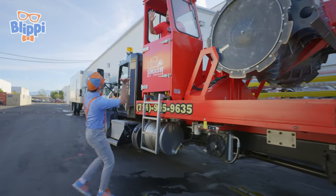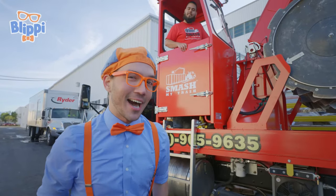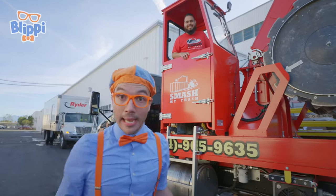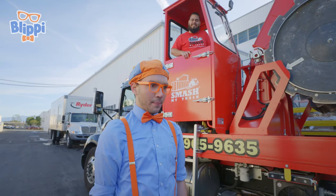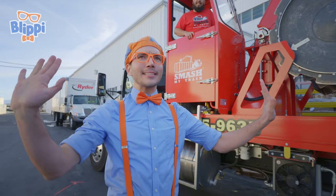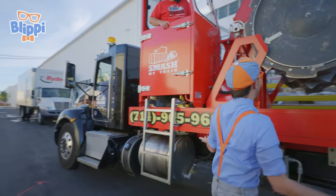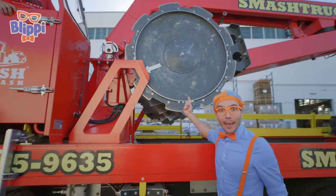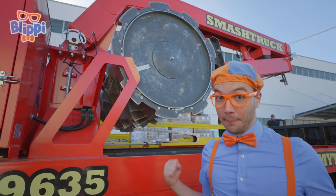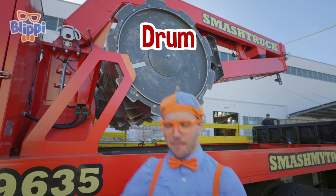Oh, hello. Hey, this is the cab. Yeah, that's where the operator sits. And look, that's Operator Max. Yeah, he has all the controls to control the boom. And he can see everything that's happening so he can keep people safe. Whoa, and look at this. It's so big. Yeah, this is a really big and important part of the Smash My Trash truck. It's the smashing drum.